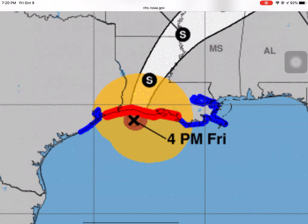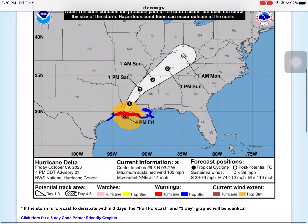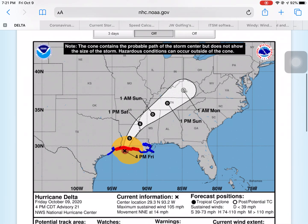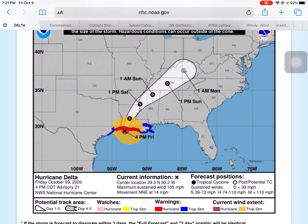The update is only at 4 p.m. Friday, so it hasn't updated yet. But it has already made landfall in Louisiana, and hurricane warnings are already issued, and it is expected to weaken. When it weakens, it's still gonna bring tons of rain to the Mississippi, Alabama, Tennessee, and Kentucky areas, and eventually some rain even to South Carolina and North Carolina.